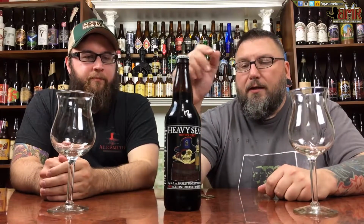We're ripping off a bunch of reviews and a couple aged barley wines. Next up, we have a Heavy Seas Below Deck barley wine aged in Cabernet barrels, 2012 version. Super excited to give this a whirl. I like barley wines, I like Cabernet barrel stuff, and I like aged stuff. I've actually reviewed this before, but the 2011 version, so I just want to see what's different about it.